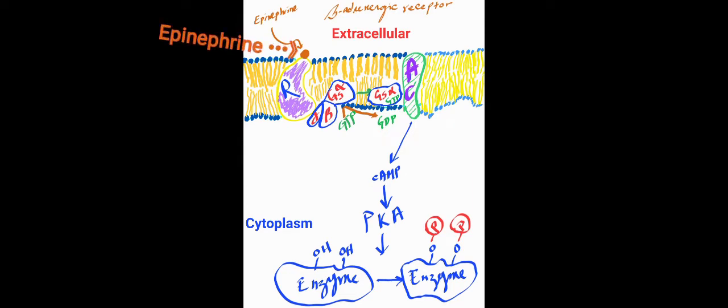The second important feature of this system is the enzyme itself, Adenylate Cyclase. Adenylate Cyclase is responsible for the cyclization or the production of cyclic AMP from ATP. This molecule is considered a second messenger when it is produced inside the cell.